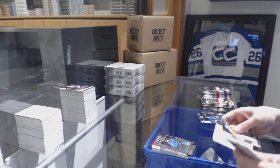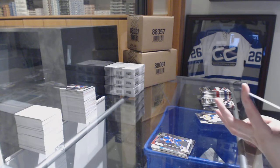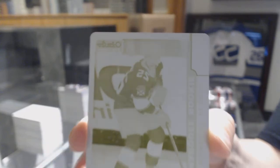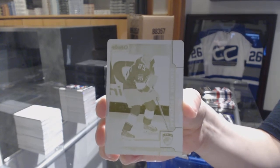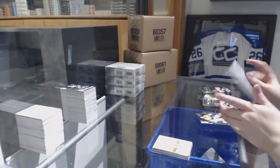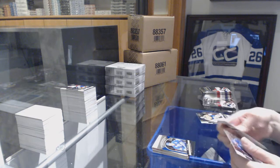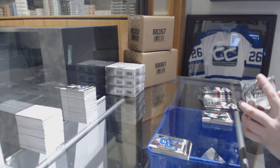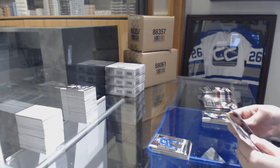Retro of Brent Burns and Nito, rookie of Josh Ho-Sang for the Islanders. A printing plate, one of one, for the Florida Panthers, Henrik Haapala. One of one printing plate for the Florida Panthers. Platinum records of Dave Andreychuk for the Buffalo Sabres, and a Brock Boeser Vancouver Canucks rookie. I knew I was going to get you a one-on-one somewhere, Watson.